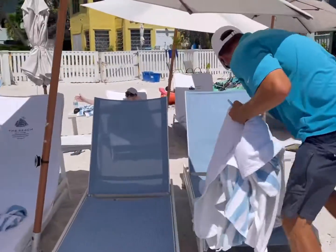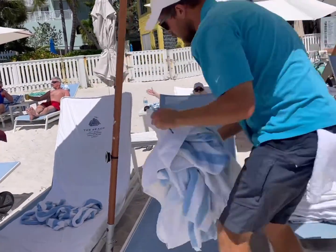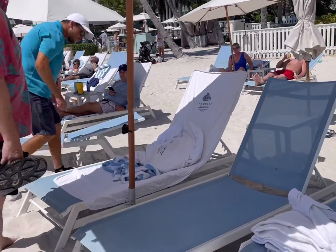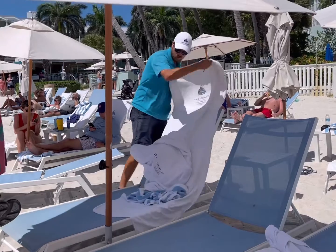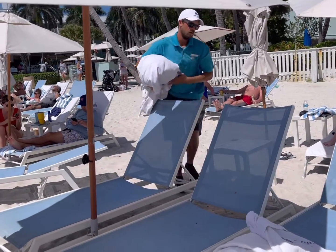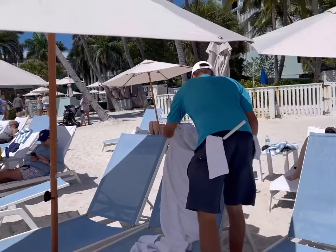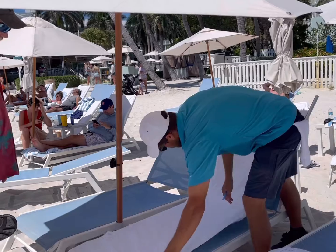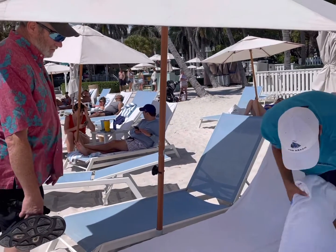Very nice, thank you. And they have the towels that slip over. Yay! They'll just make you a chair up. All you have to do is ask. Again, it's included in your resort fee.